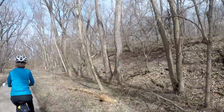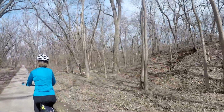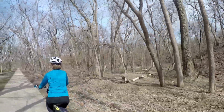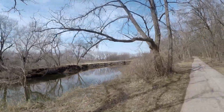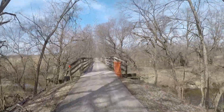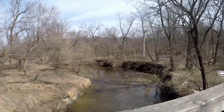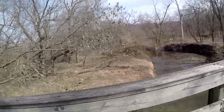Outside of town, we went past the Redfield brickworks. You can see the pile of bricks that have been discarded over the years. Finally, a view of the Raccoon River. This is the middle fork of the Raccoon River. Going over Mosquito Creek. I had thought that maybe this was the Raccoon River, but it's actually Mosquito Creek.